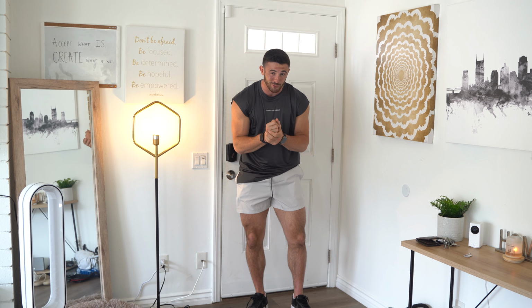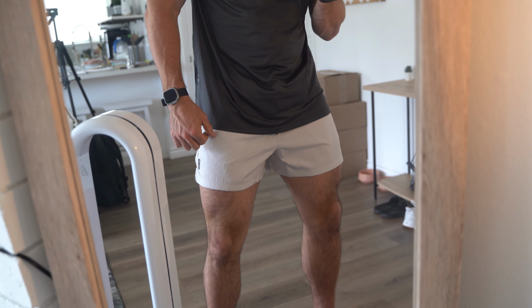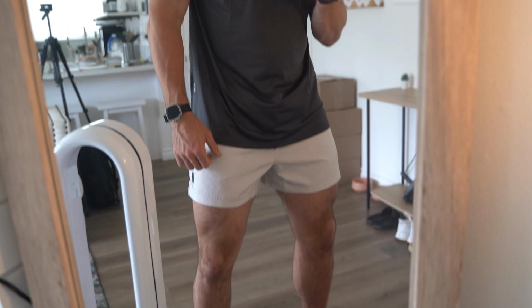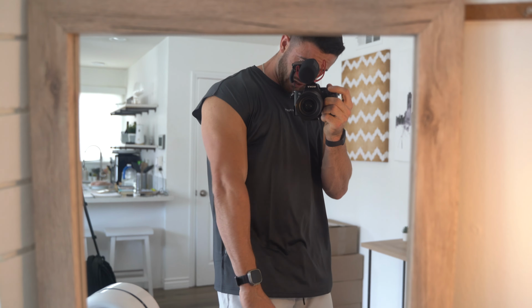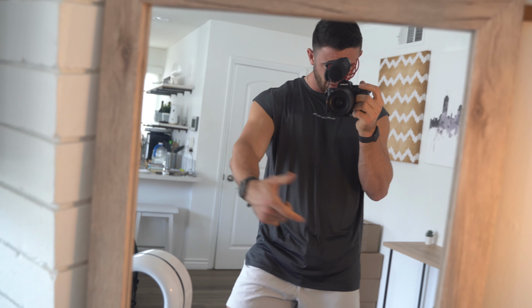Let's go to outfit number two. I figured I'd give you a close-up as well. So nice fit here. They didn't send me those shoes, but nice and breathable, looking, feeling nice, good outfit number two.